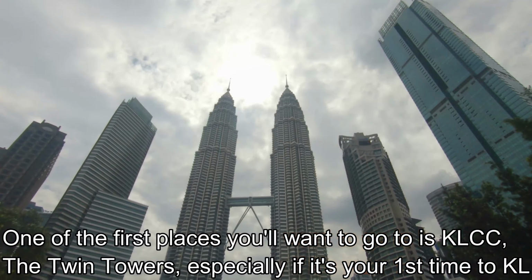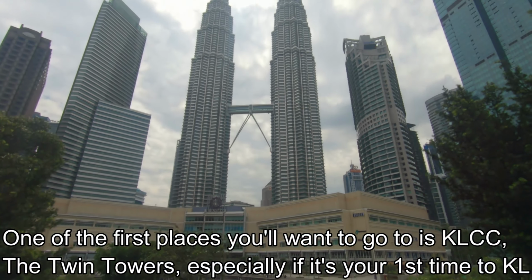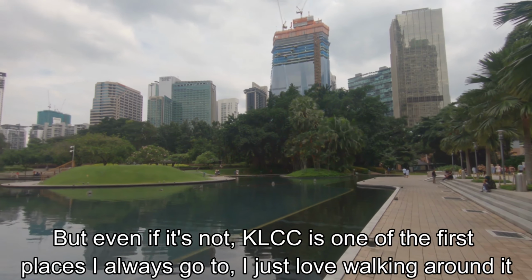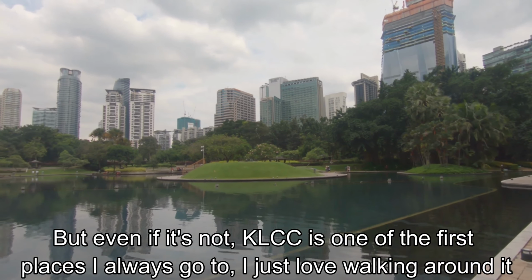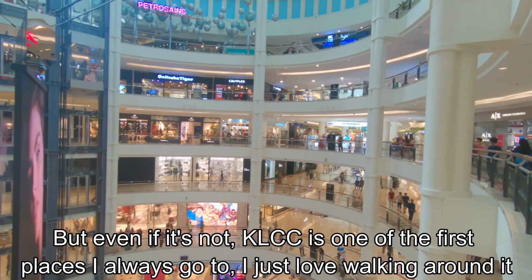So one of the first places you will probably want to go to is KLCC, the Twin Towers, especially if it's your first time to KL, but even if it's not, KLCC is one of the first places I always go to. I just love walking around it.